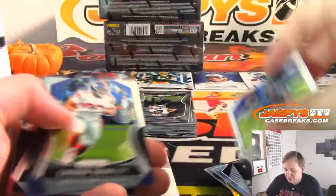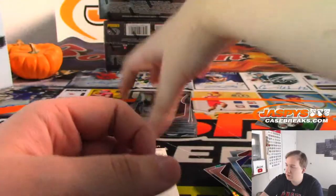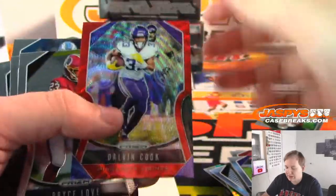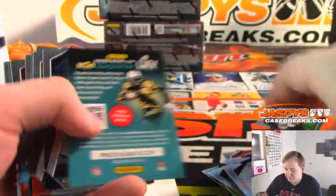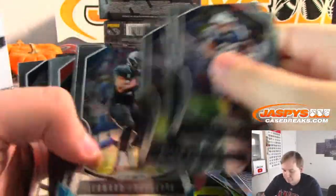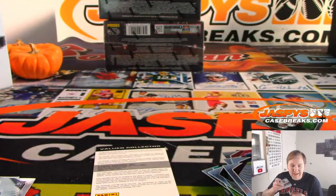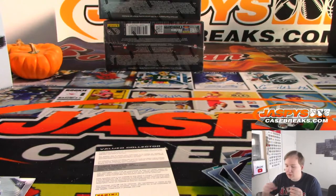Now a New England Patriot. There is Red Wave, Dalvin Cook, to 149. And number to 49, Daryl Henderson. Hyper Plaid, I believe. For LA, Scott Curry.